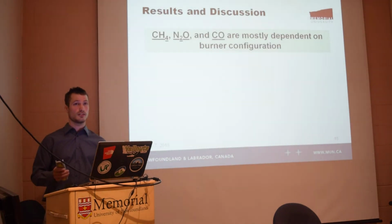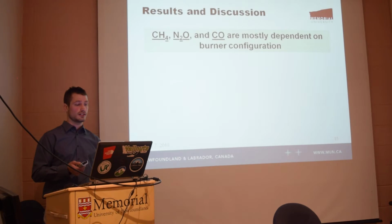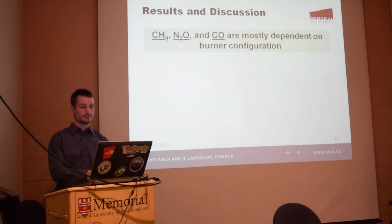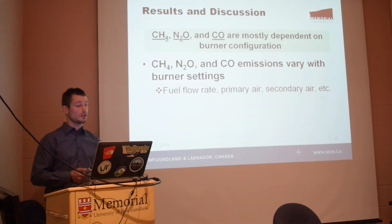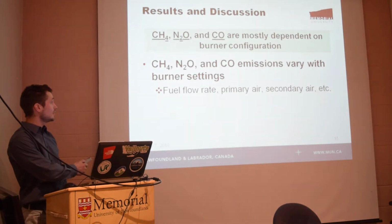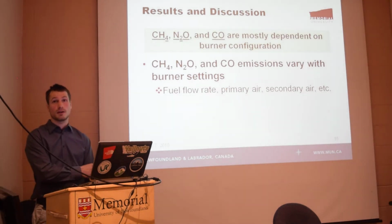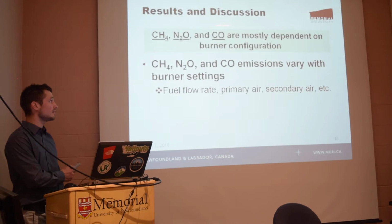adding fish oil increases nitrous oxide emissions. The fourth conclusion we can draw from the furnace results is that methane, dinitrogen oxides, nitrous oxide, N2O, and carbon monoxide are mostly dependent on burner configuration. Essentially that means that if you have a complete combustion, if there's enough oxygen compared to the amount of fuel that's going through the burner, the oxygen will react with CO and turn that into CO2, and this CH4 will combust in a healthy combustion environment. But if you don't have the exact right burner settings, then you will get more of these emissions.